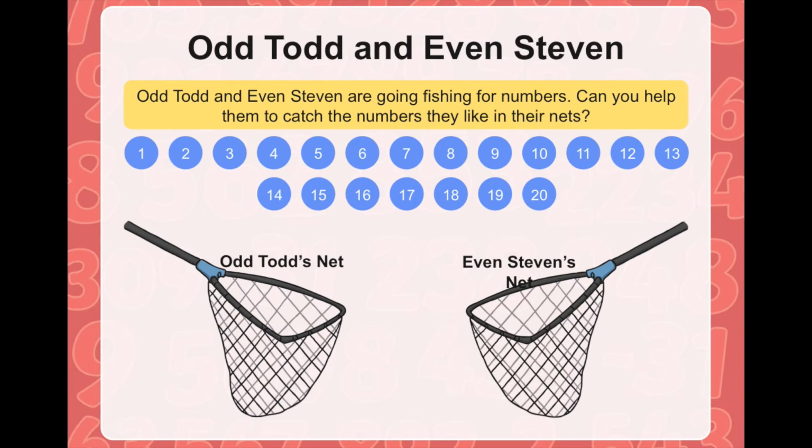Let's play a game together. Odd Todd and Even Stephen are going fishing for numbers. Can you help them to catch the numbers that they like in their own net? Odd Todd's net is on the left hand side, and he can only collect numbers that end in a 1, 3, 5, 7 or 9. Even Stephen's net is on the right hand side, and he can only collect numbers that end in a 0, 2, 4, 6 or 8. If you would like to play and sort the numbers yourself, please pause the screen now.